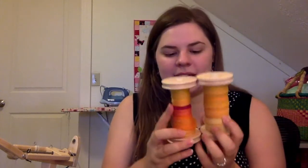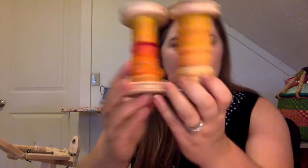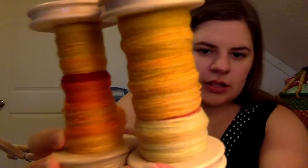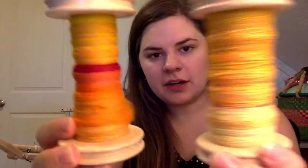And I'm trying my best to keep it consistent, but I'm a relatively new spinner, and they're not perfectly consistent. They go in and out between fine and a little bit thicker. I've been watching a lot of Perfect Pearls, and she talks about this spin card, and I just placed an order for one, and it just helps you keep track of the thickness.